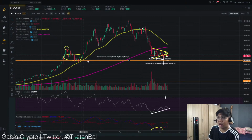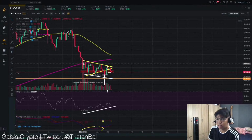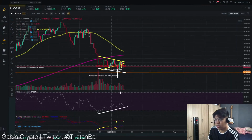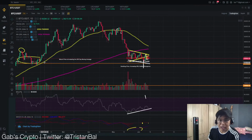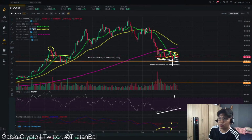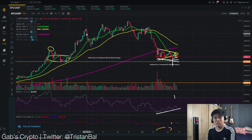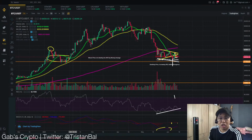After that, kailangan nyo din aralin yung mga patterns such as this one. So, next thing after moving average is the pattern. After that, buying and selling strategy. Kailangan nyo intindihin when to buy and when to sell. Such as this area, kung kailan tayo nagbabuy, for the point of breakout, or if below the moving average, like the 20-day, if below the 20-day, that's a good buy, and if above ng 20-day, that's a good sell.